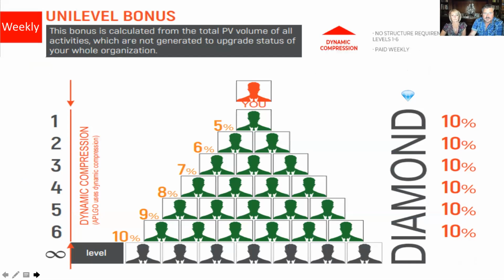All right, so you ask, well, what happens when people just make orders every month? Where does that go? Well, this is the level that we call the back end in the industry. And again, APLGO flipped the script on how they pay this out, because in most companies, they're going to take that 10% and put it where the 5 is, and it'll go down to 5. And they pay you the most when you have the least amount of people, and the least when you have the most amount of people. Well, of course, that's not how it works here. They pay you the most, that 10% on the 6th level, when you have the most amount of people. And of course, if you're a diamond, you're going to get 10% from day 1 on all 6 levels.